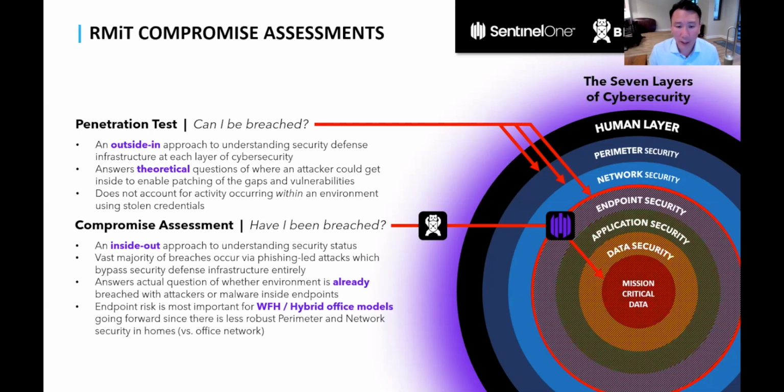So taking that context, if the majority of attacks are coming through this type of essentially a swindle or a scam, right? They're not coming through these 7 layers of cybersecurity defense. Okay, it's not the mindset here of a hacker very skilled breaking through gaps from the human layer into perimeter to network to endpoint to application data to get to the mission critical data.